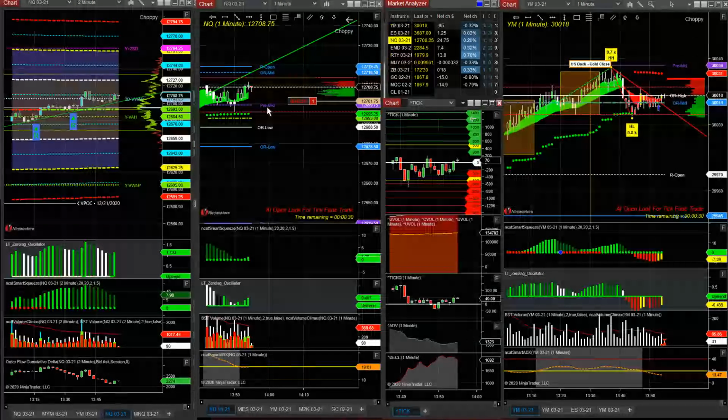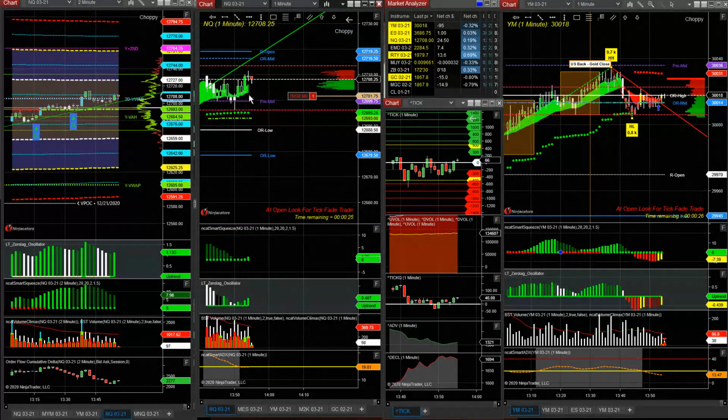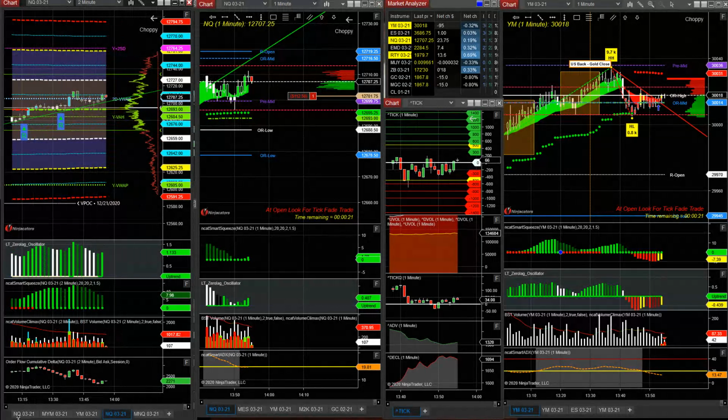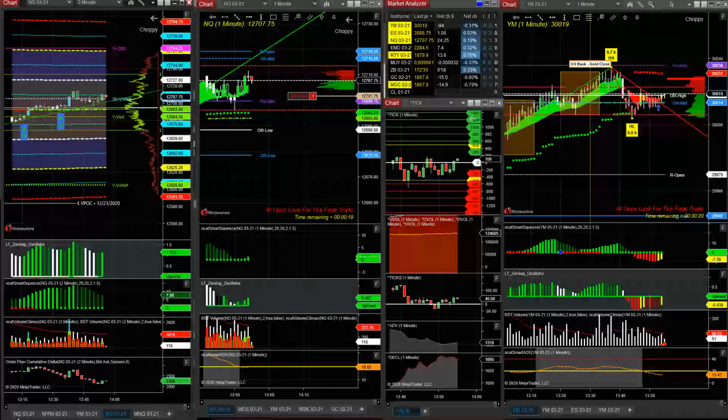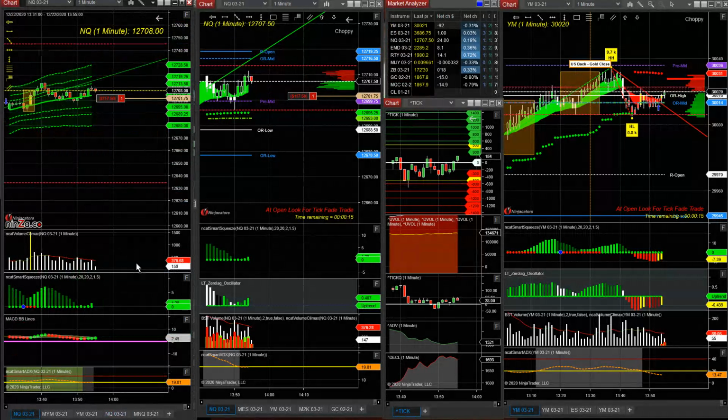So I waited too long for profit. That's what happened. I waited too long. I wanted more, right? I wanted more off of this chart. Trying to see if we could come down to this band here. And we never make it.